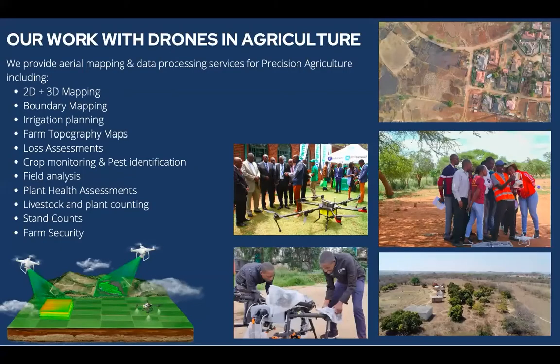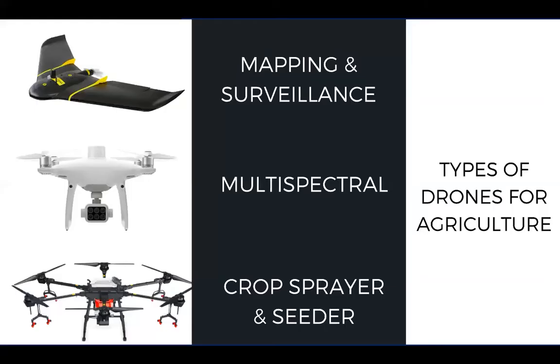Now, our other work in agriculture, so crop spraying drones are not the only types of drones used for agriculture. We provide, as Zimbabwe Flying Labs, aerial mapping data processing services for precision agriculture as well as a number of different other services, including 3D mapping, boundary mapping, irrigation planning, topographical surveys, stand counts with multispectral sensors, livestock and plant counting.